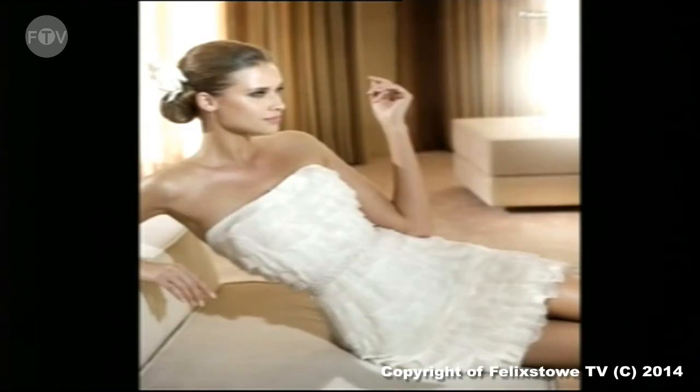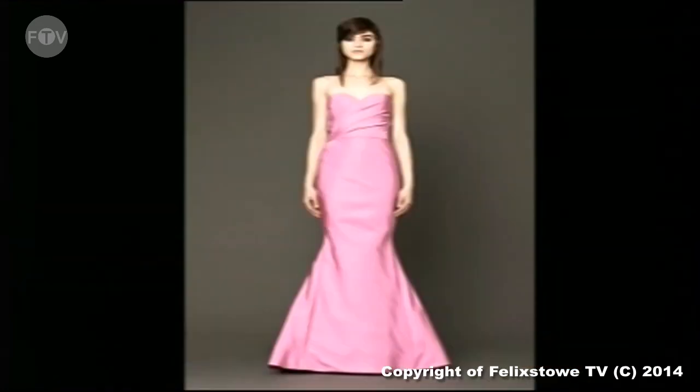This one is a Spanish style, but this time short. It is very short, actually, isn't it? And obviously strapless. So that's unusual, isn't it? Looks almost like a beach one. It does. It could be, yeah. It might be very comfortable to wear on a destination wedding.